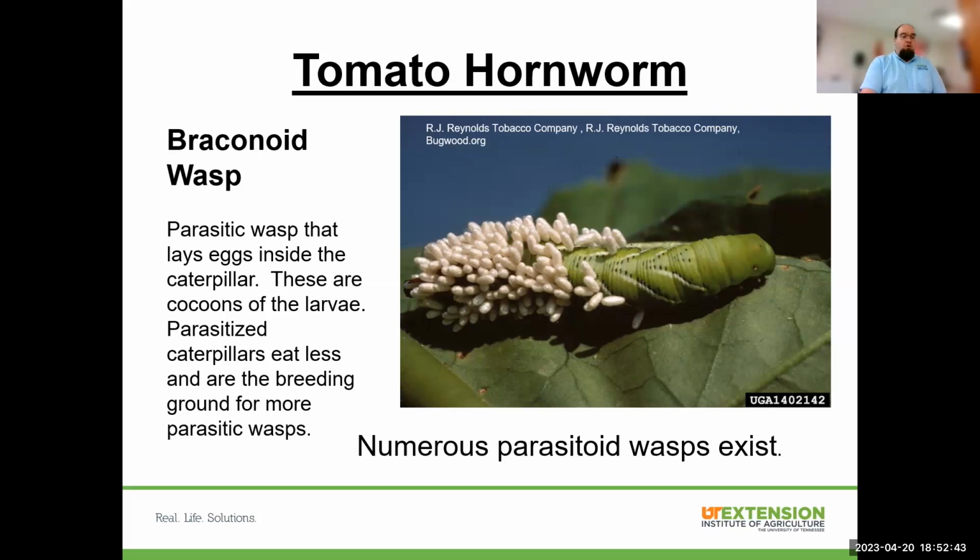So these wasps are not the paper wasp or the kind that cause problems for us. These are a parasitic wasp, and they only sting caterpillars to lay eggs. They're not the ones that go after stink bugs. That's probably a different species. Parasitoid wasp is a big umbrella group. There's a lot of wasps that attack insects in one way or another.